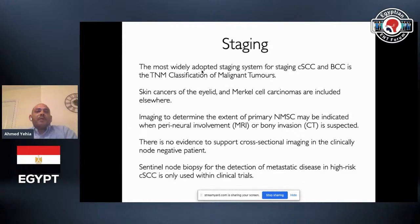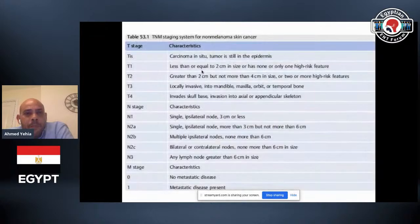If there is perineural invasion, you would like to do an MRI scan. If there is bony invasion, you would like to do a CT scan. There is no evidence to support cross-sectional imaging in clinically negative nodes. Sentinel node biopsy is used only in clinical trials in squamous cell carcinoma. This is the TNM classification.